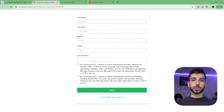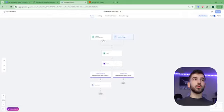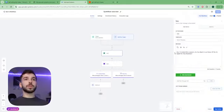The lead or the business owner that's interested in this bot will fill this out and then click on the green submit button. So that will trigger this automation to happen. You can see once the form is submitted, the very next step is this SMS. It will text them, "Hey, name," and it will fill in their name automatically.